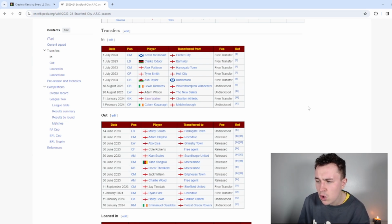Callum Kavanagh came in on a permanent deal from Middlesbrough on a 2.5-year deal. We've paid money for him. He looked bright on his debut, but in his 2 previous loan spells at this level with Newport County and Harrogate Town, I think he'd only scored 1 or 2 goals. You know, he'd really struggled for form, which is what we need at this moment in time, a goal scorer. And yeah, hopefully Callum Kavanagh can provide that.